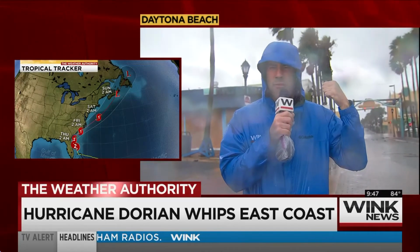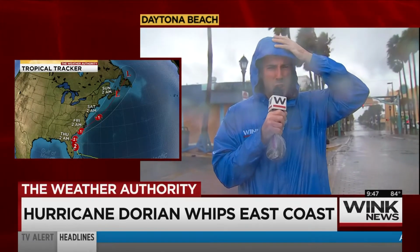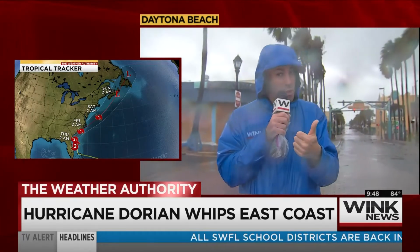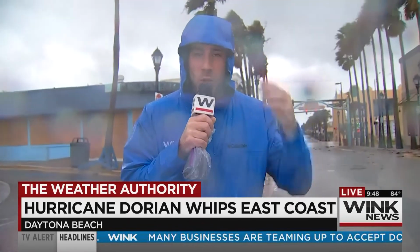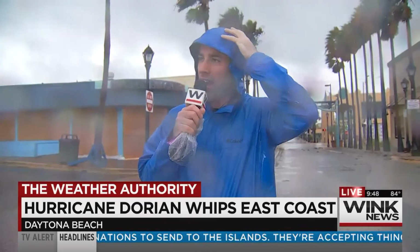Near the Halifax River, a few miles to my west, they had a little bit at high tide. That was just after midnight, about 1 to 2 feet. A few local streets were inundated. But so far, so good. But the true test is going to be here in about 2 to 3 hours when we hit high tide. And that's when I'm going to be monitoring the progress to see just how high we get. But in a nutshell, Daytona Beach is taking this like a champ. The eye has already pushed northeast of me, and it will continue to roll out. And after dealing, guys, with Dorian for as long as we have, after tonight, it will finally start to exit our state. But reporting live right now from Daytona Beach, meteorologist Matt Devitt, Wink News, the Weather Authority.